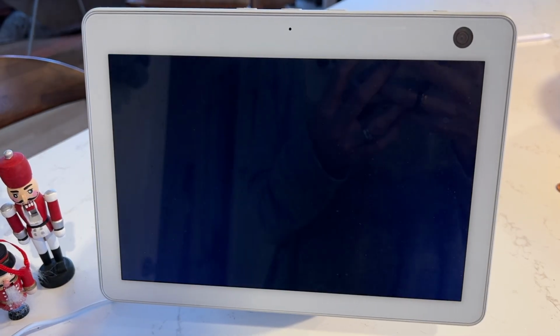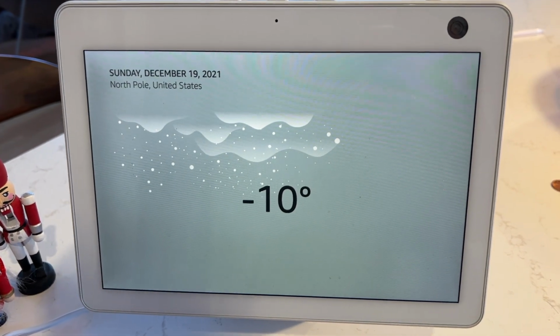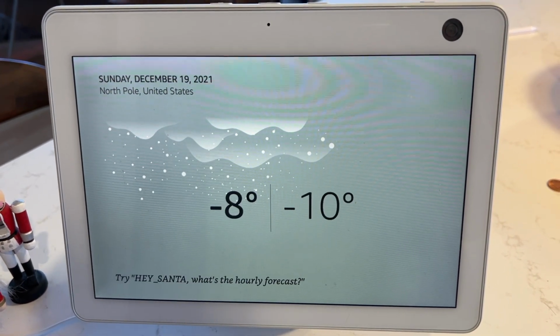I love a good snow flurry. In North Pole, United States, it's minus 10 degrees Celsius with flurries.